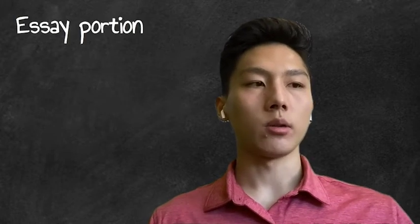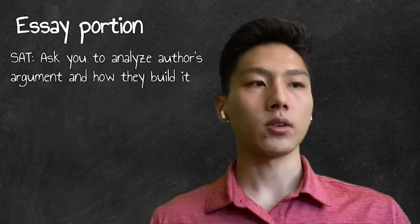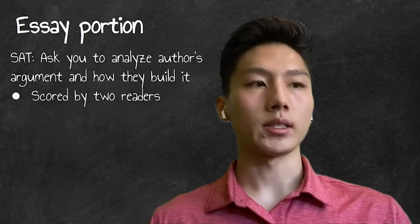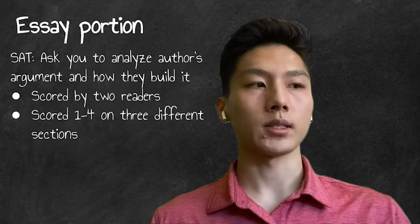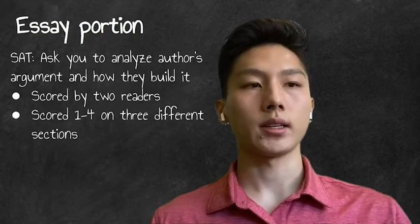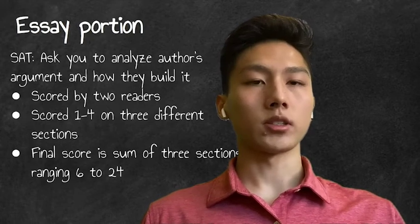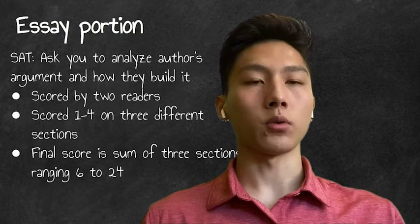Now, moving on to the optional essay portion, the SAT essay will give you a prompt and will ask you to analyze the author's argument and how the author builds that argument. Your essay is scored by 2 scorers who will each give you a score from 1 to 4 on 3 separate sections: reading, writing, and analysis. That means your total essay score will be a sum of 3 scores from each section, each ranging from 2 to 8, and your total score will be on a scale from 6 to 24.